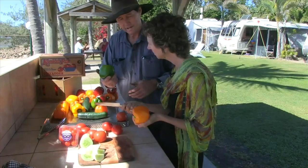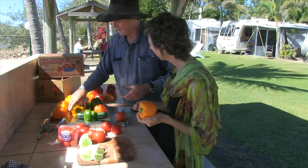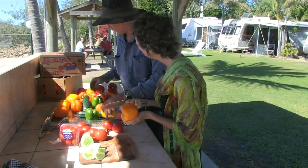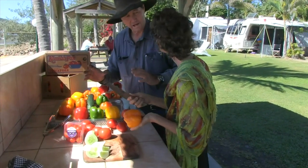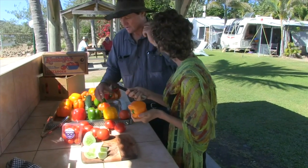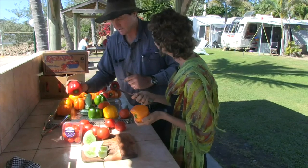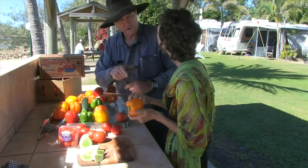We've also got a green capsicum. We've got a yellow one. We've also got a red one. I actually grow all these colours for little different markets. These are the biggest sellers. The reds. Biggest sellers are reds. Second biggest sellers, green, then yellow, then the orange.